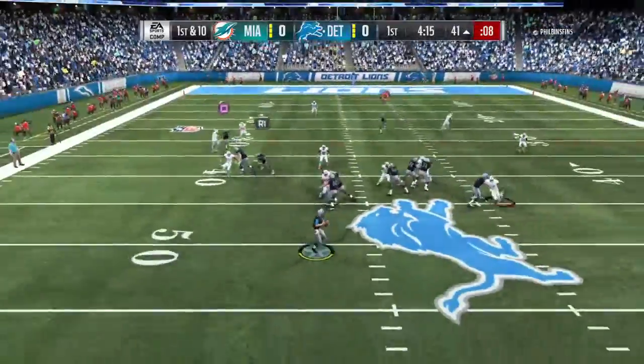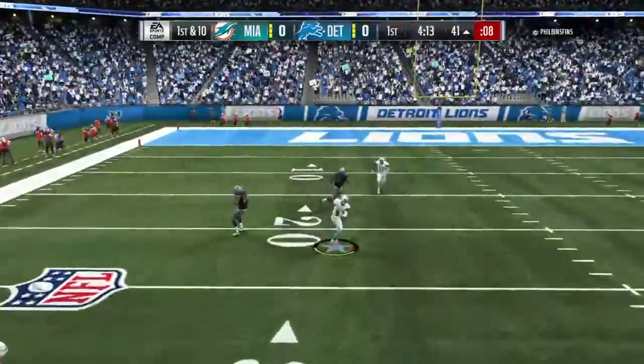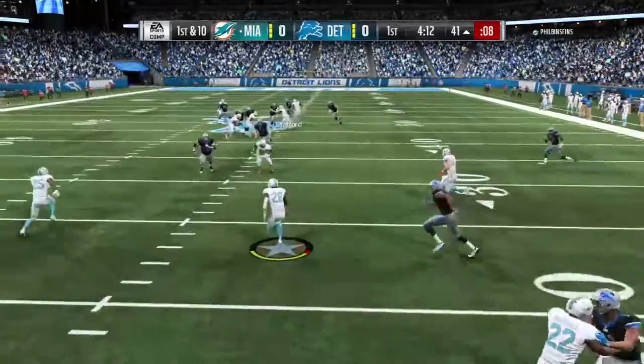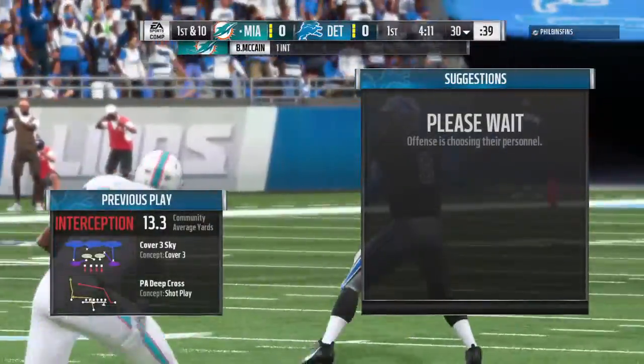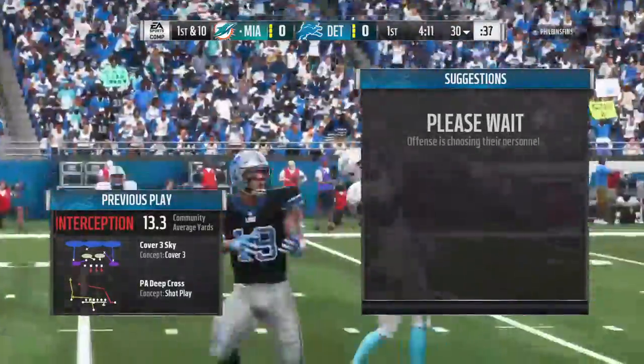Now a play fake here on first down. And he fires one that's intercepted. Picked off by Bobby McCain. And he will return this one to the 30-yard line.